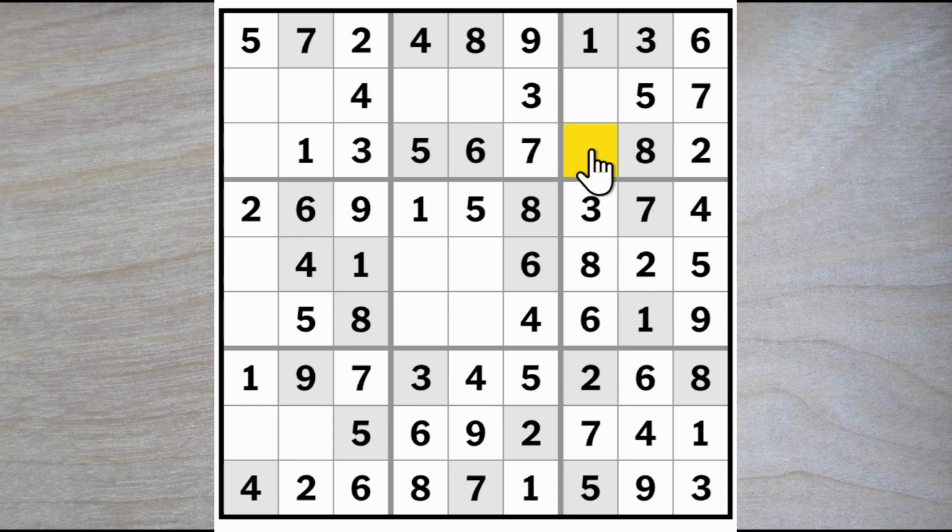We also had a 4 for one of these two squares, didn't we? 4 now blocks over, therefore this must be the 4, and this must be the 9. And that gives us a 9 here. 6 and 8 for these squares. The 6 blocks up. Here's the 8. Here's the 6.